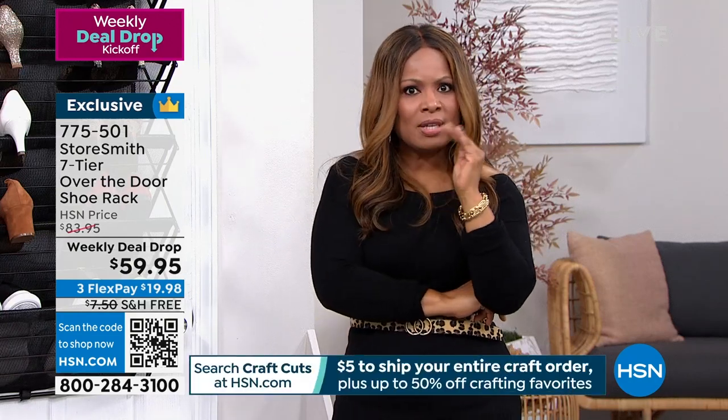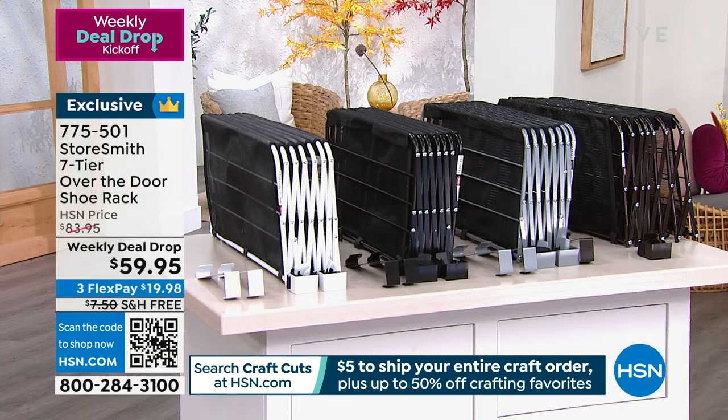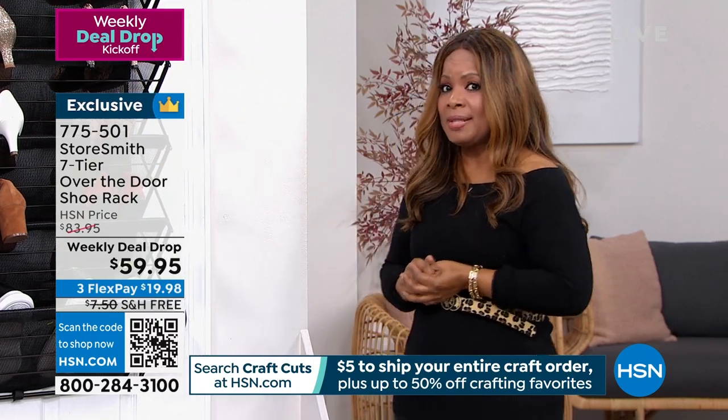If you'd like to have yours, let me remind you of the colors. So we have the white. The silver choice, we're actually calling platinum. So when you're ordering in the system, just ask about the platinum. And then, of course, on the door, we have this styled out in the black. It is a weekly deal drop. We just dropped it today, so it's brand new, but it is while supplies last.